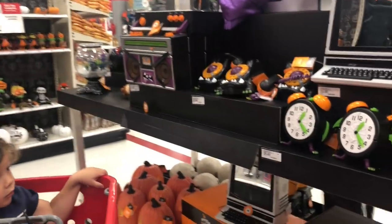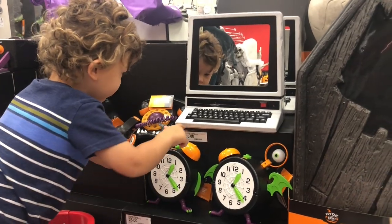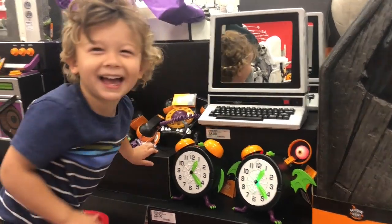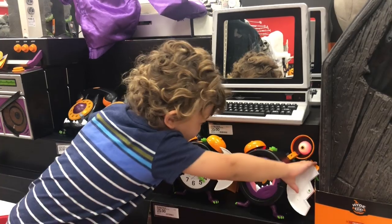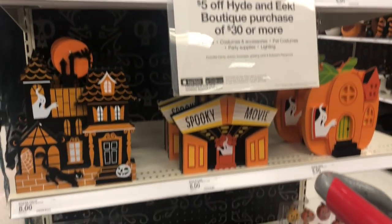For this shopping trip in Target, I had my little man with me, and so it made recording and shopping kind of challenging, but this time he wanted to do one of those little scary Halloween toy things, and he loved that one.